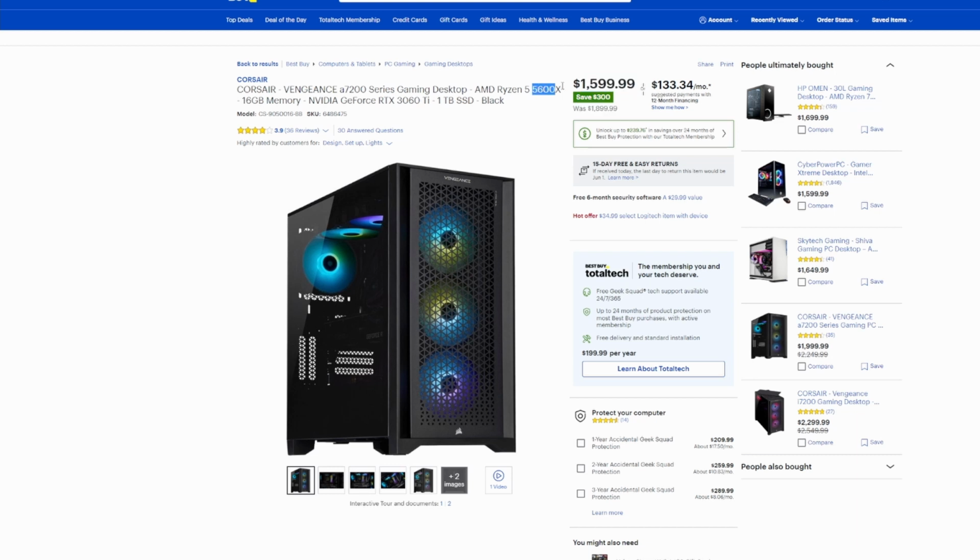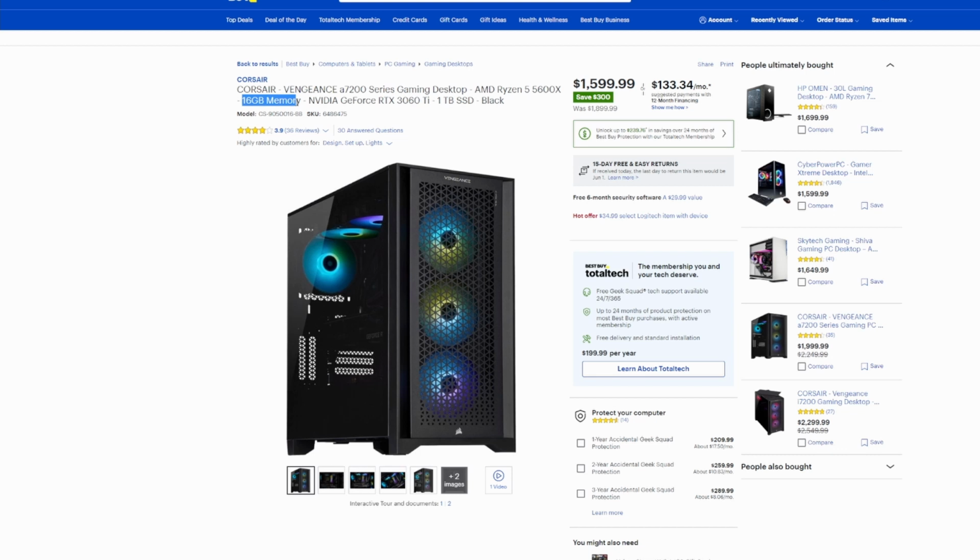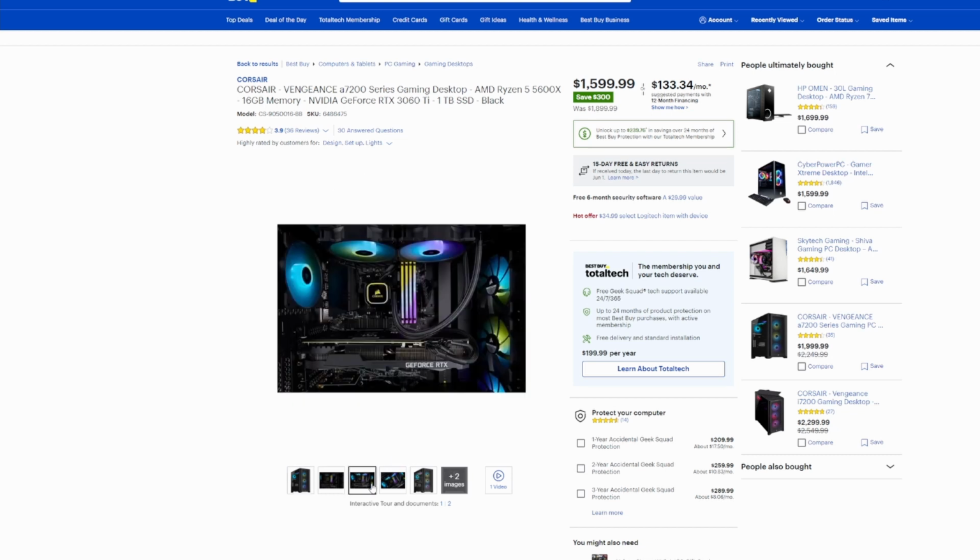Like compared to this Corsair Vengeance A7200, for $1,600, this is a fairly decent system. Now the CPU has 2 less cores, but in terms of gaming performance, it should perform better than this Pilum custom pre-built system. And again, yes, it does have less memory and stuff like that, but if you are going for a premium build or a premium company, Corsair owns Origin, and Origin is pretty much just going to take care of all their systems. Their customer support's really good. The overall system should be great.